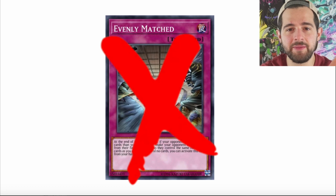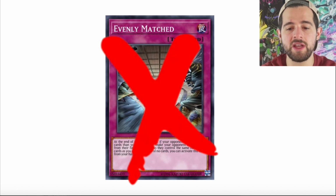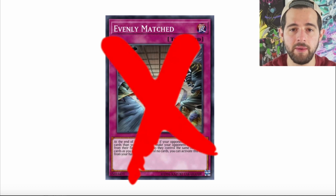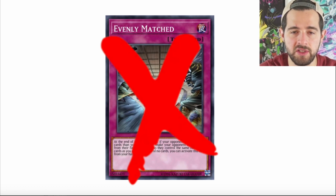And also I have to mention, because I'm still a little bit salty about it, that we're not going to be getting Evenly Matched. If we did get Evenly Matched, this would be a very solid product, because Evenly Matched would have so much value as a common printing, even though it's promised per structure deck. Probably would see $5 in value if we had it, but we're not going to be getting it. And this is something that did come into the OCG that we're not getting.